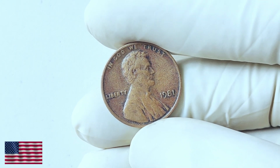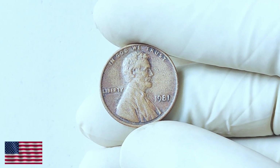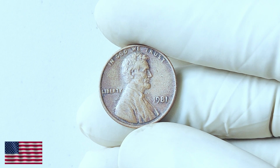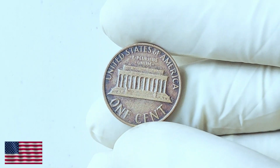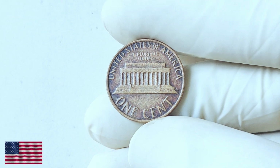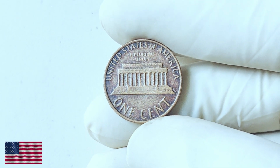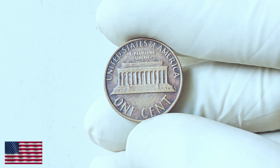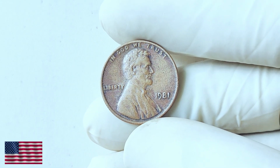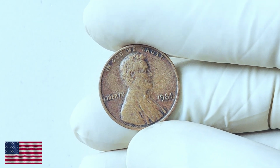Let's talk identification. The 1981 no-mint mark Lincoln penny that sold for over $754,000 wasn't just valuable because it lacked a mint mark. It was minted in Philadelphia, where coins traditionally bore no mark at all. So why is this one special? Extremely sharp details, especially Lincoln's beard and hair, around 3.11 grams if copper, check with a digital scale. Some experts believe only 20 to 50 of these ultra-grade examples exist worldwide.